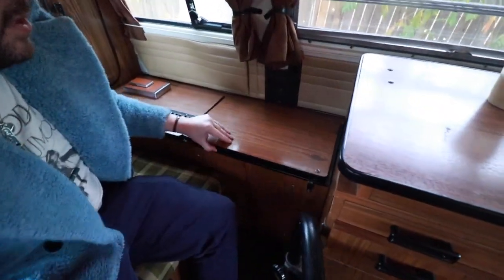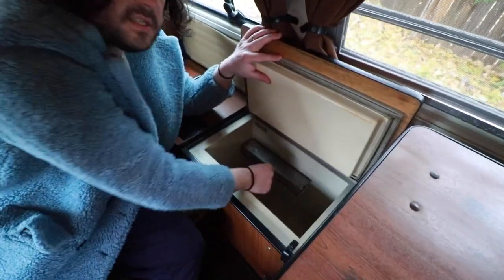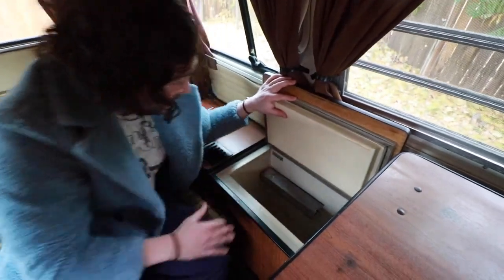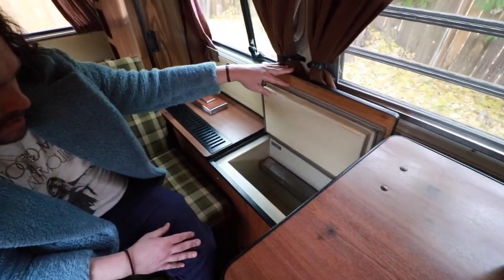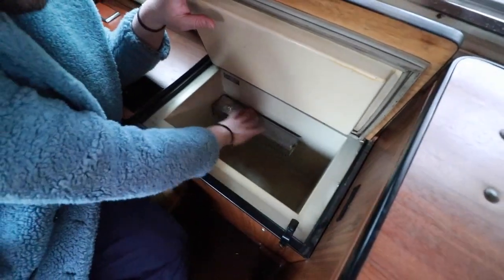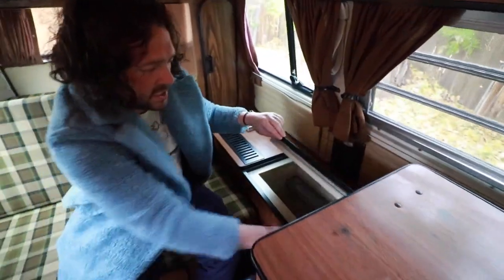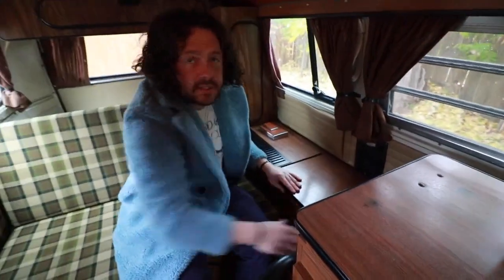We have our cool box. Again, doesn't work, well, that we know of. These are just things, they don't necessarily not work, we just haven't worked out how to use them. But it's got some fins in there. Apparently these are really good if you put ice in them with the little radiator fins.